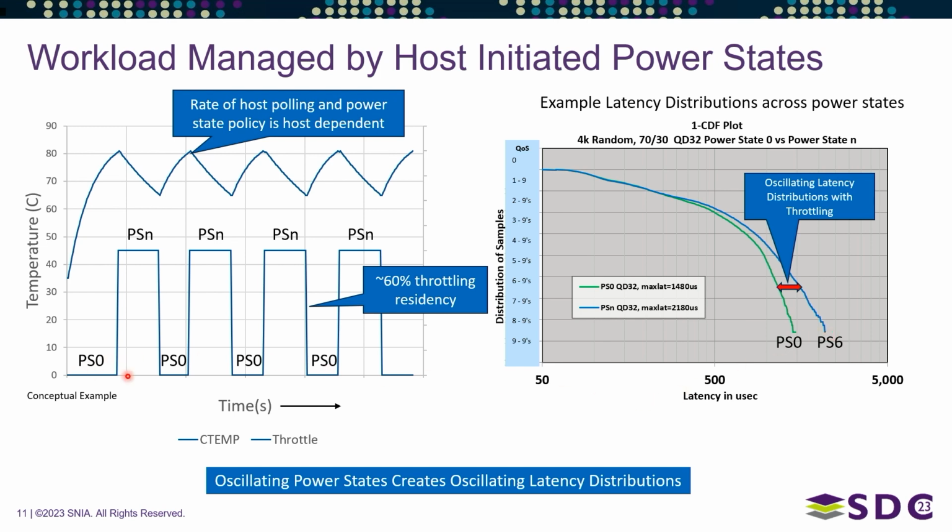We start at this PS0, and we're not throttling, and then the temperature starts rising. At some point in time, it's going to exceed the power targets, either for the platform or for the SSD or both, in which case you could transition to a lower power state. In the lower power state, in theory, the temperature would decrease. At some point in time, now you have thermal margin again, you could turn this back on, and the temperature would rise. Up, down, up, down.